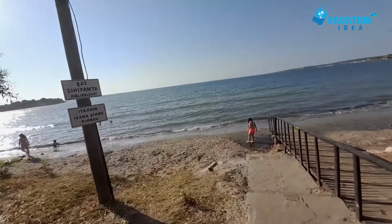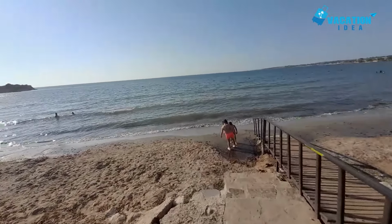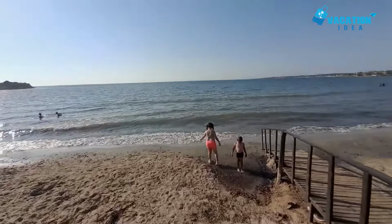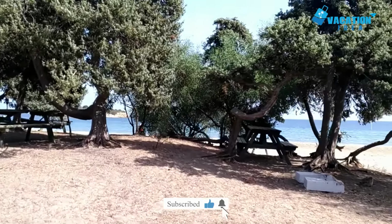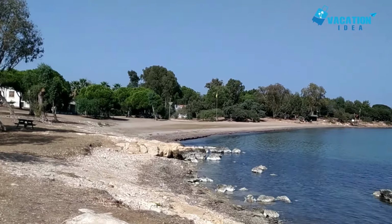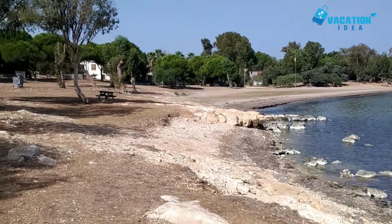The campsite here comes with a shop, showers, restaurant, sports facilities, electrical outlets, and picnic tables. On the coast is a long beach that wins a blue flag year on year and has a narrow strip of sand by tranquil, shallow waters.